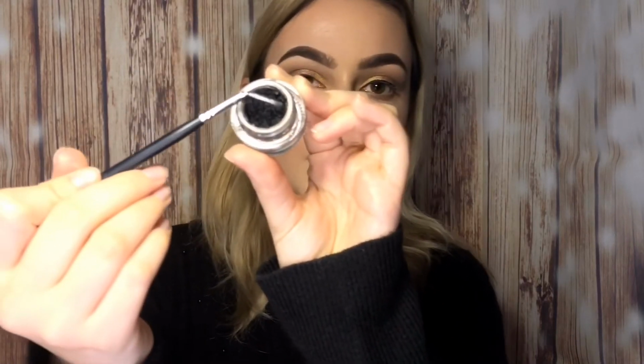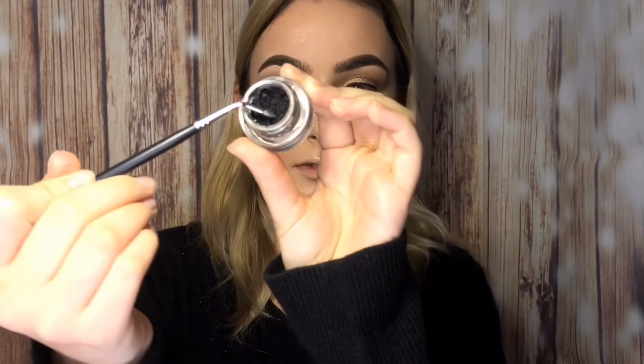I will apply it on the other eye for you guys. It just goes on so smoothly and it's definitely waterproof. It does not smudge at all throughout the day. That is what it looks like. So I'm just taking my Morphe eyeliner brush and grabbing a little bit of that, and I'm going to apply a thin line on this side of my eye as well. There you have it, super jet black, super easy to apply. I absolutely love this gel eyeliner, one of the best I've ever tried, so definitely recommend this, even though it's technically not drugstore, but whatever.